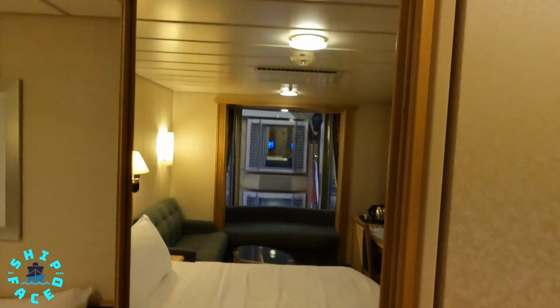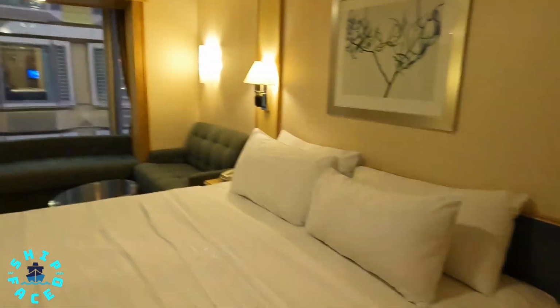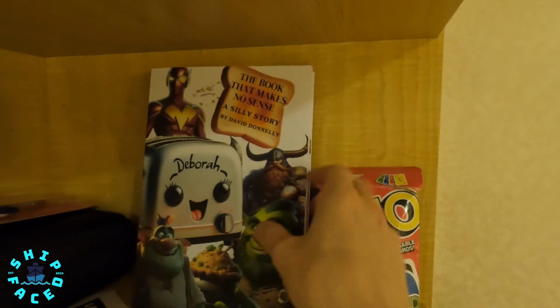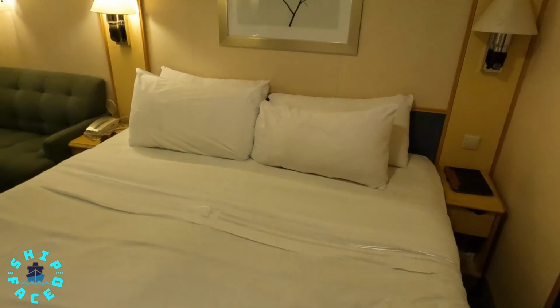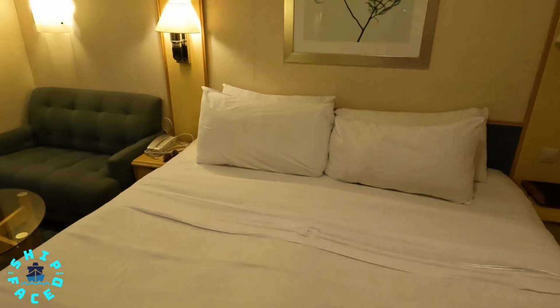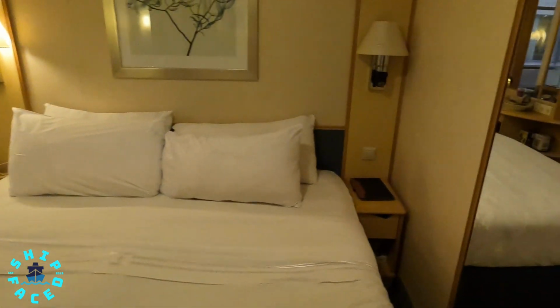Then you have a full length mirror here. Then you have some more storage here and a TV. You can put stuff here. We've got Uno and our hats and my book. Then you have the bed here. You've got two bedside tables. The phone has a USB in it, so you can use it to charge. Apart from that, there are no plugs by the side of the bed.